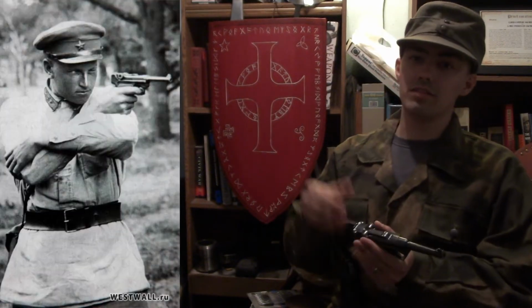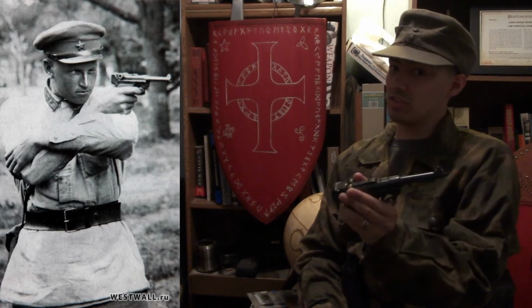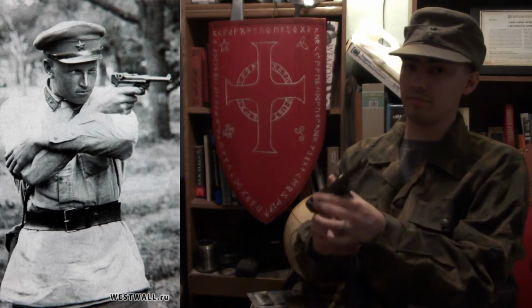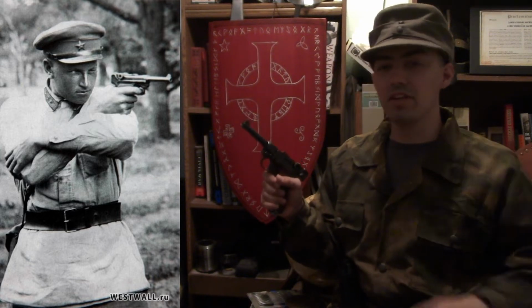Now, why are the Lugers probably the most iconic bad guy gun? Well, that's because of the SS. However, these guns were not just used by the SS. Now, I hear many people already saying, oh, Templar, this gun is iconic with Germany. It's iconic with the SS. It's iconic with this. Yeah, here's the thing.